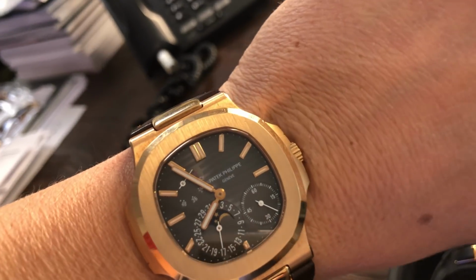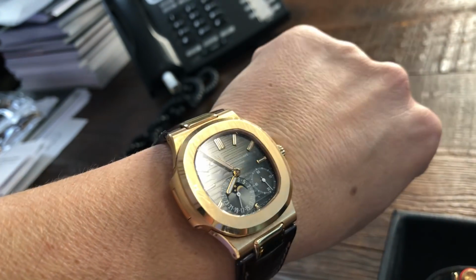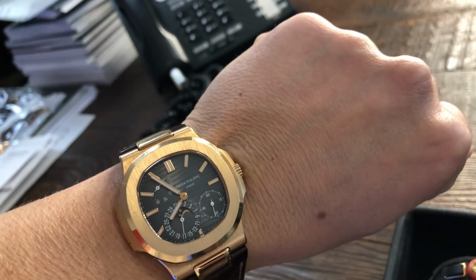Last but not least, let me show you something that's not that extraordinary. Today I'm wearing a Patek 5712 in rose gold on my wrist. Really not much extraordinary about this watch, other than the fact that it's much smaller, a lot more comfortable to wear than some of the clunky stuff I usually put on.